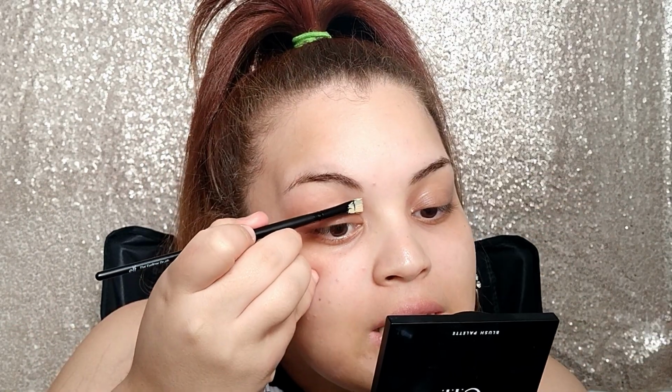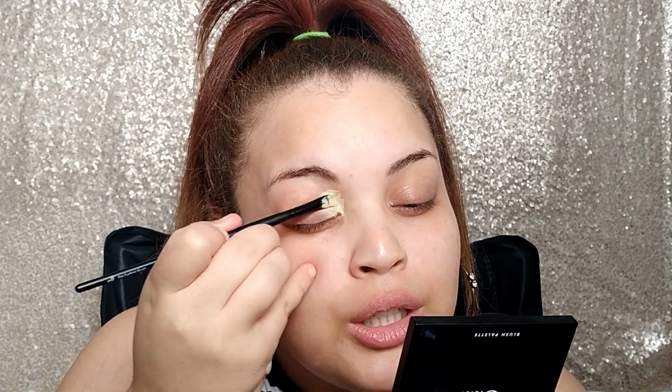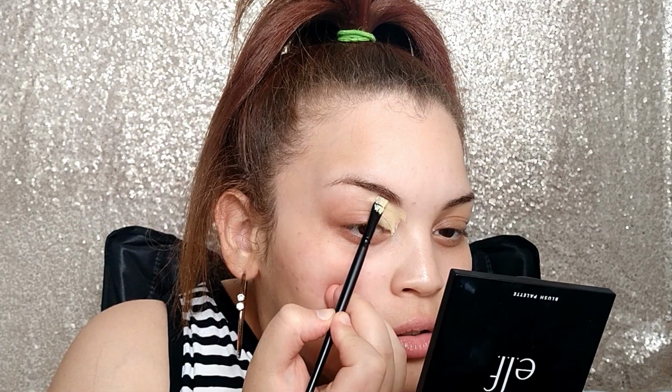Oh, this is not as pigmented as I thought. I gotta really dig in there for a second. And I just want to put this on the back of my hand because I want to grab that shade right there, so it can be a skin tone shade. I think this is fine. It's just a base. So I'm gonna place this as a concealer situation.